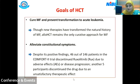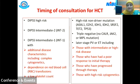So the 2 major goals that we can achieve by doing a stem cell transplant in myelofibrosis are to cure the disease and to prevent its transformation into acute leukemia. And the other major goal is to improve the quality of life of the patient by alleviating the constitutional symptoms. And these 2 goals can only be achieved with stem cell transplant. What is the best time to consult for stem cell transplant in myelofibrosis?